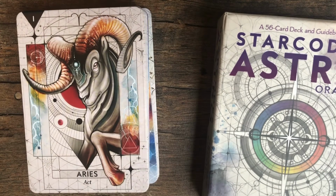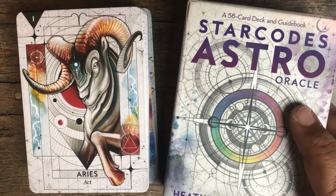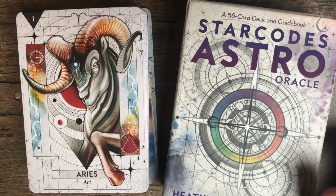Hope you enjoyed this walkthrough and review and quick flip through of the new STARCODES Astro Oracle by Robbins, published by Hay House, available everywhere.